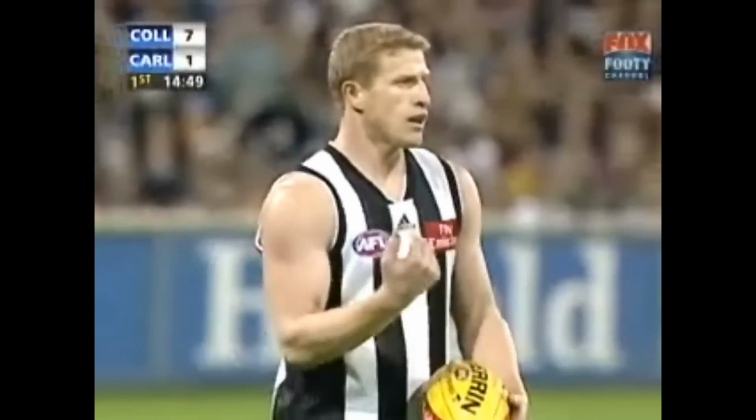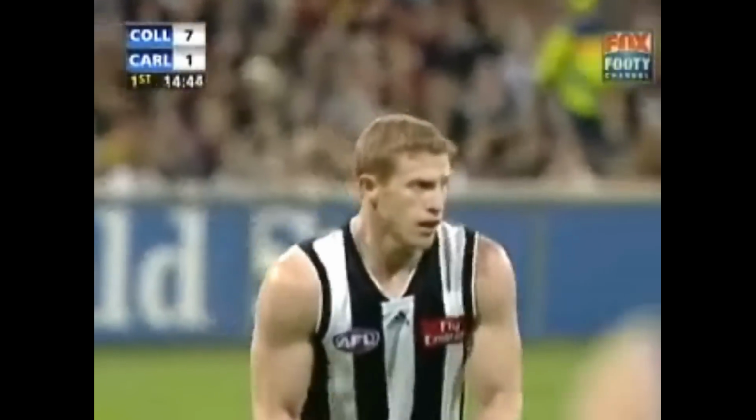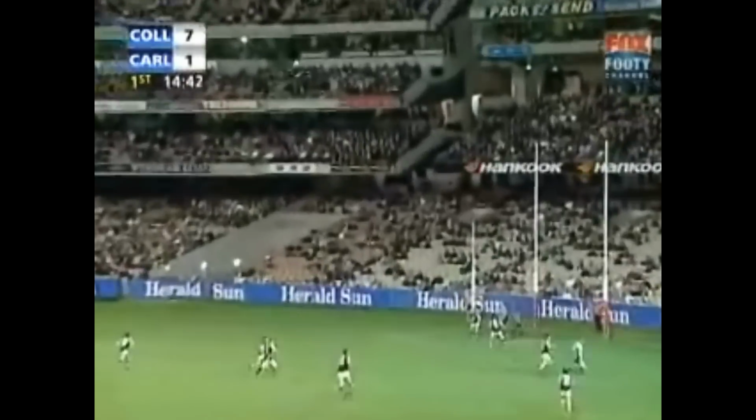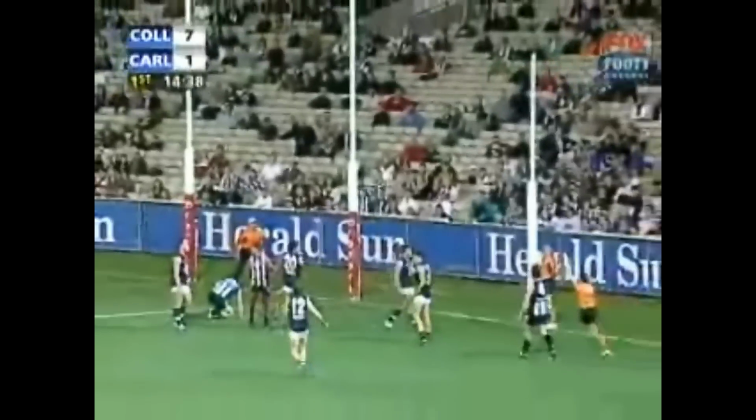Alan Dodek was on his way to goal and stopped. They might get a Dodek. Scott Burns, 60 metres out, sets it long towards full forward. They'll compete about 5 metres out. Carrazzo came over the top. It's going to be a free kick, I think, to Collingwood.